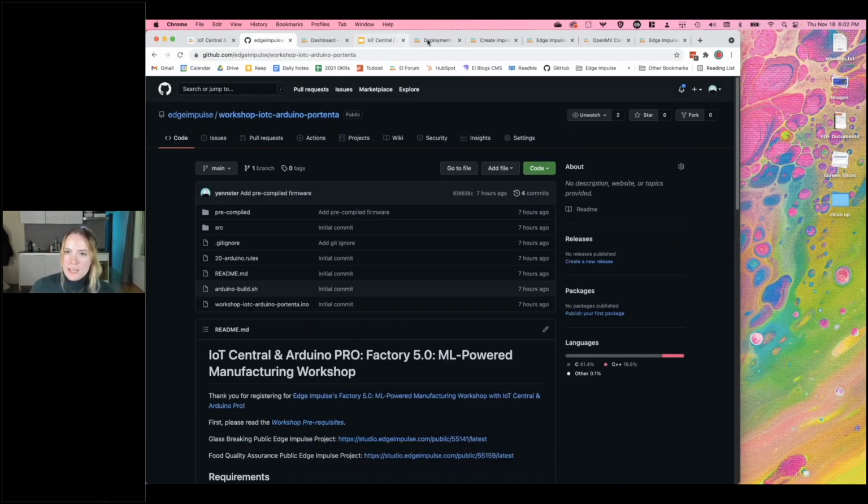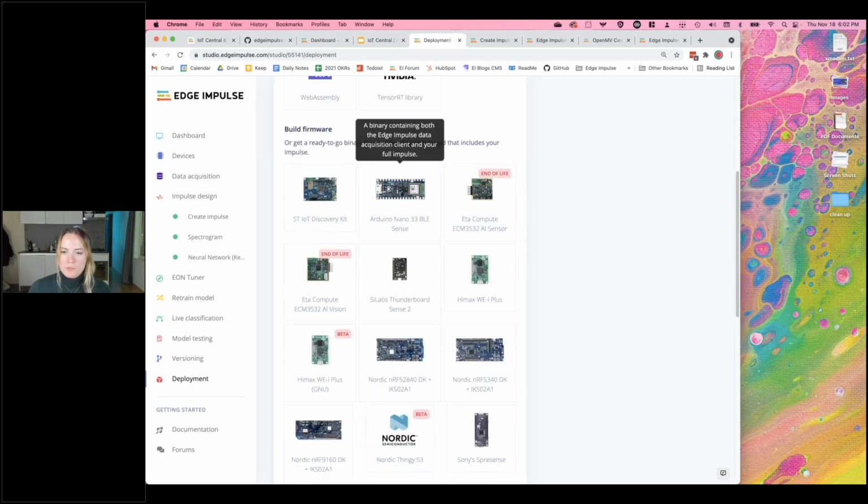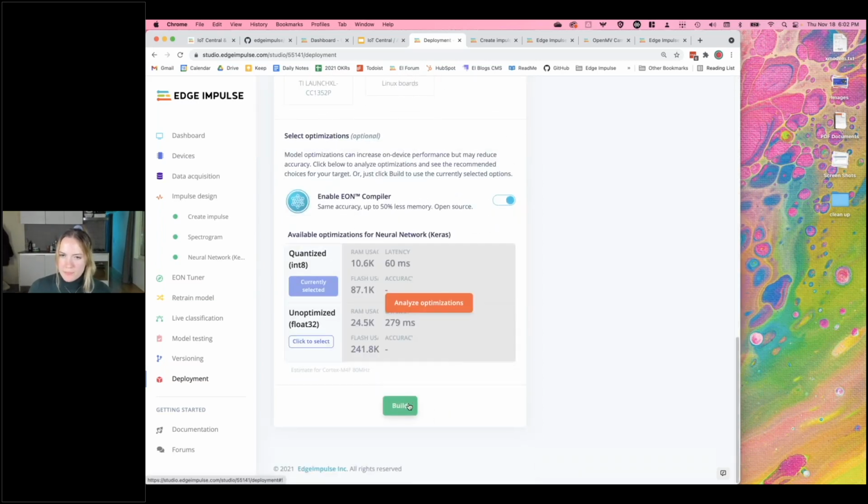Or you can click Arduino library on the deployment tab, scroll down, and then click build. This will build an Arduino library that you can then import into your Arduino IDE, or you can just use the source code from the zip file that's created and use it as you would with any other Arduino CLI project. And that's what we're doing today with the Arduino CLI.